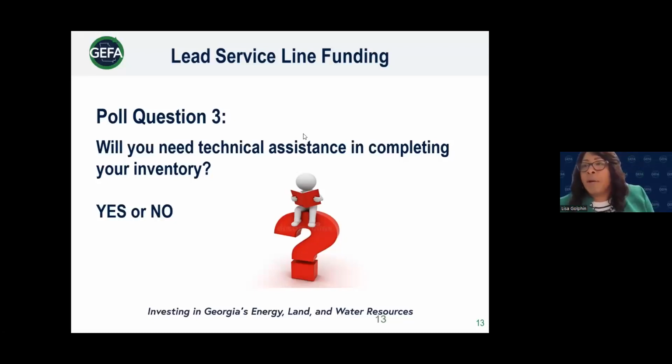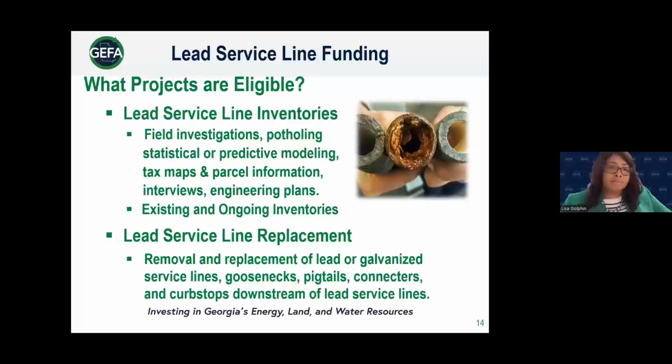Okay, so we have a response of 69% of our participants here today that said they will need technical assistance in completing their inventory, and 31% said they did not. That is definitely good news, because we will be offering technical assistance within the lead service line funding. So what projects are eligible?